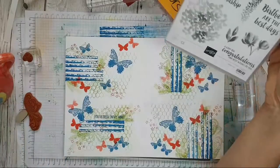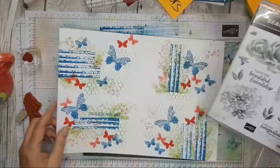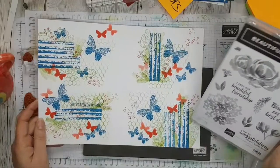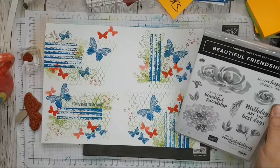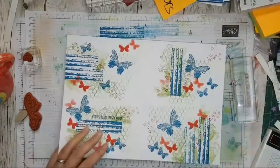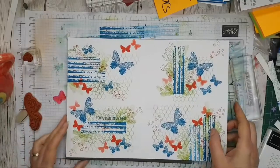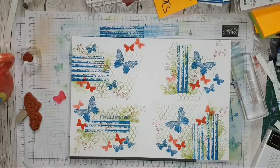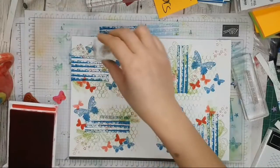What have I got? Even I don't think I can fit... I'm trying to think where I would fit some of these sentiments on. Oh well, no, I don't think I'm going to do it. Sometimes there's just not enough space to do it, so don't try. I just feel like I need a little bit more red here.